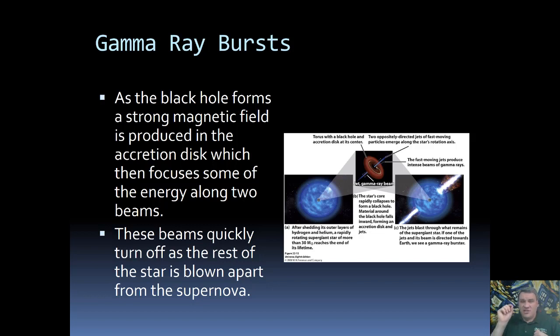Now, if it's pointed directly at us, then we're in line and we see a gamma ray burst. If we're not in line, then we don't see the gamma ray burst and we see just a typical Type 1c supernova. If all of this energy is highly focused and beamed, then it reduces the overall amount of energy of the gamma ray burst into the same realm that we would expect for a Type 1c supernova.